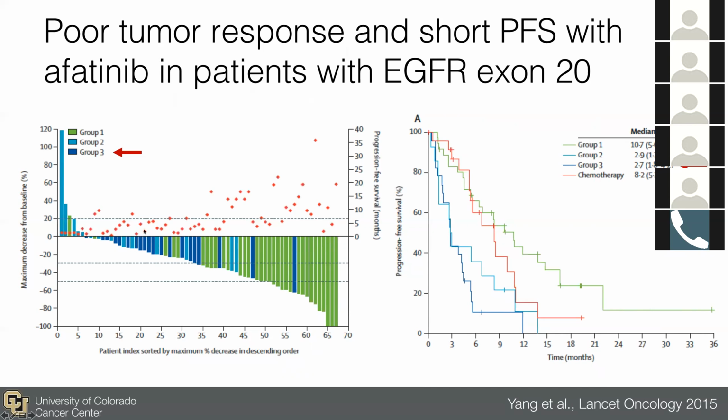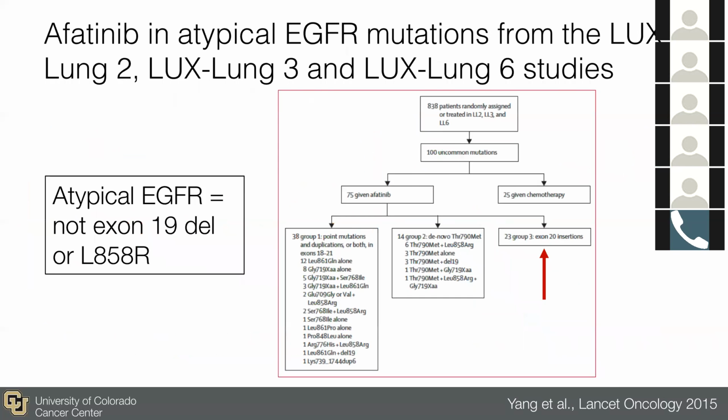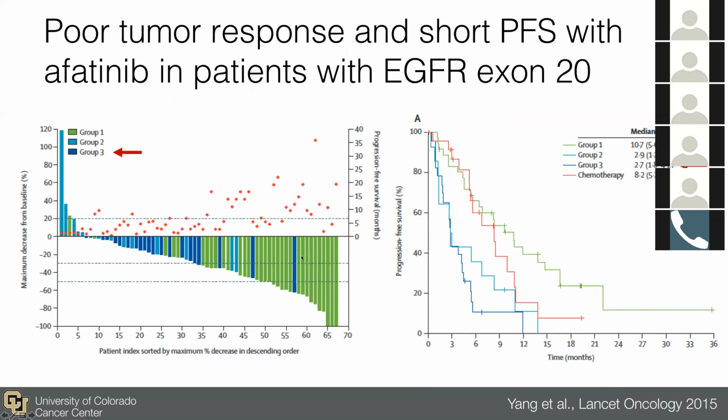You can see that a lot of the dark blue lines have very short progression-free survival, often in the 1 to 2 to 3 month range. One of the downsides of this study is that they didn't highlight what each of these are, and there are a few exon 20 insertion mutations that may be more responsive to therapy, so we don't know the exact nature of the mutation that this patient or this patient had. Sorry, let's keep bouncing around.